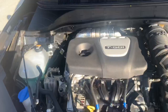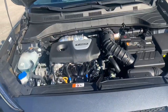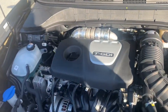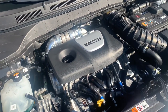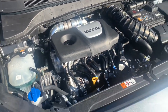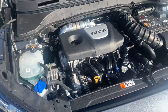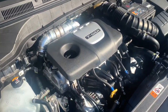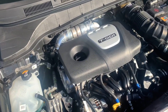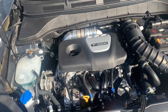Now, it's gonna be kind of hard with one hand, but it's gonna pop this up. Annoyingly, this hood isn't held up by a strut, so you gotta use the lever here. There are 2 engines available. Your base engine is a 2-liter inline 4-cylinder producing about 147 horsepower. I'm not sure about the torque numbers right now. But this one here is the turbocharged 1.6-liter inline 4-cylinder producing 175 horsepower and 195 pound-feet of torque. It all goes out through a 7-speed dual clutch transmission.